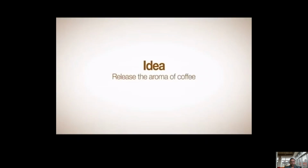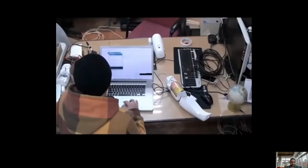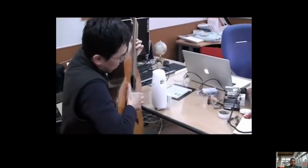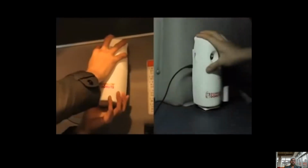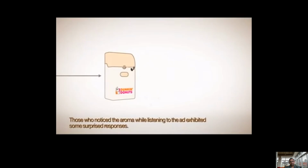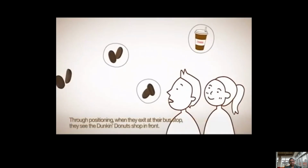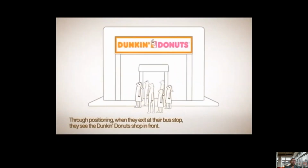Idea: release the aroma of coffee along with radio advertisements. After analyzing the Dunkin' Donuts jingle, we created a machine that releases a coffee aroma. The machine is triggered only by the sound of the Dunkin' Donuts jingle. This jingle was inserted at the top of the Dunkin' Donuts radio ad. When a Dunkin' Donuts ad plays on the radio, a coffee aroma is simultaneously released. Those who noticed the aroma while listening to the ad exhibited some surprised responses. Through positioning, when they exit at their bus stop, they see the Dunkin' Donuts shop in front.